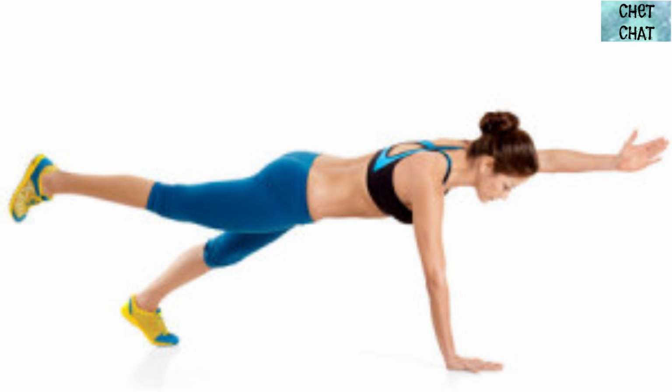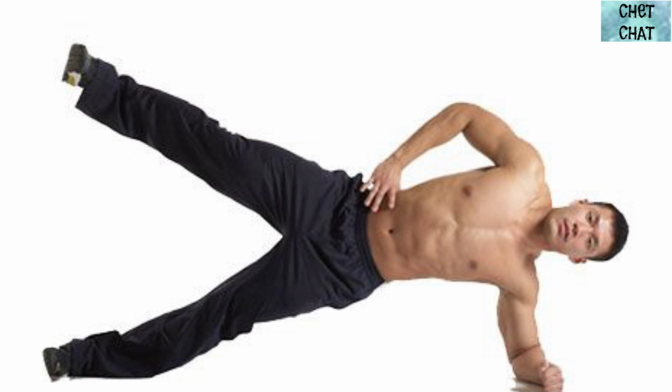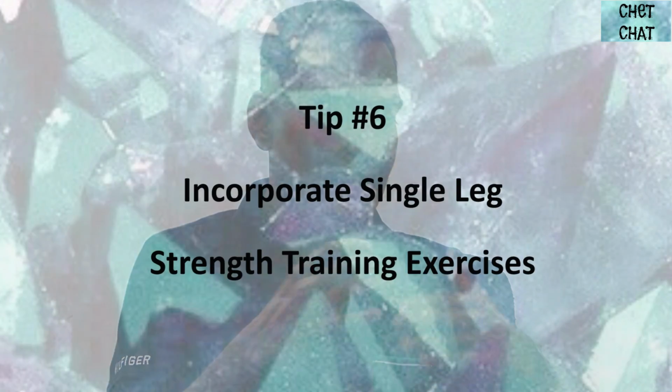Another example which I'm fond of giving is your plank. Everyone knows what a plank is. Yeah, we all do it on 2. But what you should really be looking at is removing one hand and one leg, and doing a single hand, single leg plank. These are advanced exercises. They should not be taken up immediately. You should be doing the base ones first, and then moving to single leg.